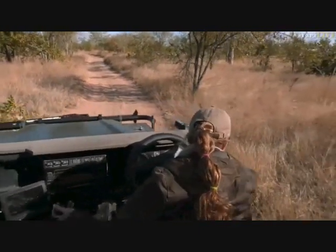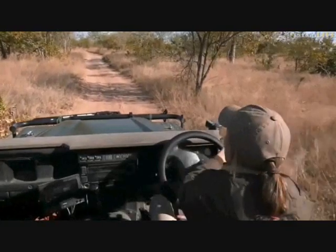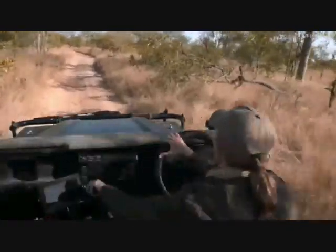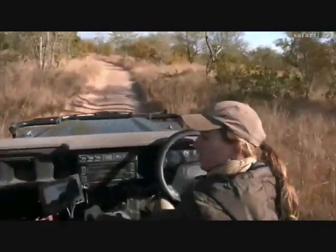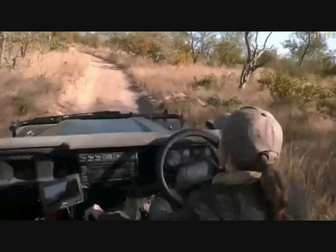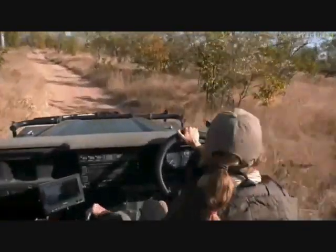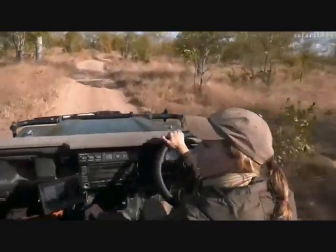No, this is not. Now we've got some waterbuck walking around here. All sorts of things have been walking around here. I wonder. They don't seem to be running. They were walking down the road, so I'm sure it's been long after the lions have been around. Maybe.